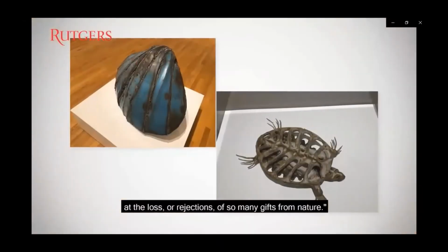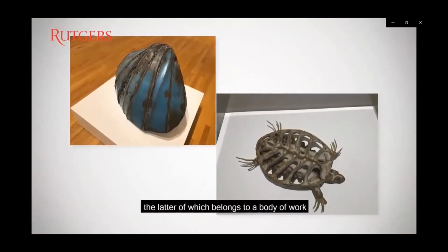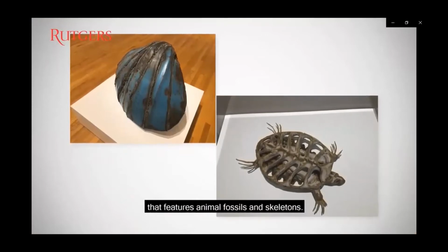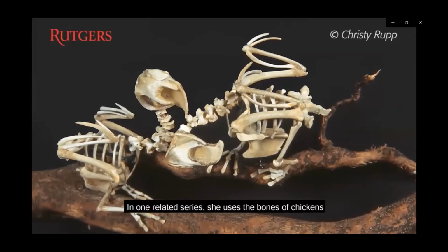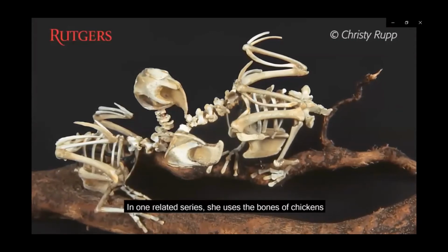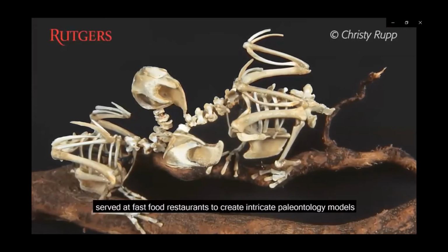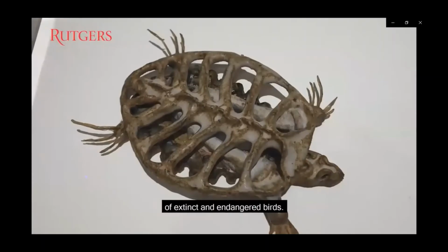unquote. This is certainly true of Spill and Turtle Skeleton, the latter of which belongs to a body of work that features animal fossils and skeletons. In one related series, she uses the bones of chickens served at fast food restaurants to create intricate paleontology models of extinct and endangered birds.